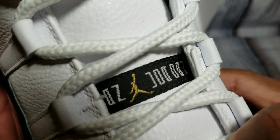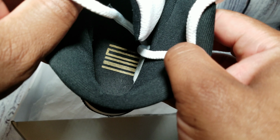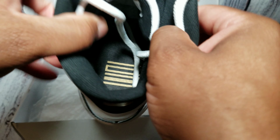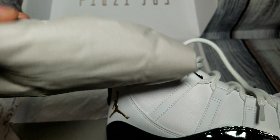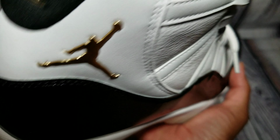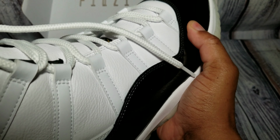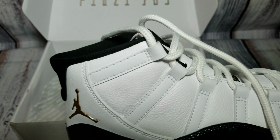Tag, all of that. Let's take a look at the inside here. Nice sock liner. In fact, hold on a second. I just turned the light up a little bit so we can see the inside. In fact, let me go ahead and take out the paper because Nike Jordan Brand doesn't do the shoe horns and stuff no more. The size 12 sticker was on here. It must have rubbed off. Up there it goes. Here we are on the finger. Bam. Size 12. Put that back on there.